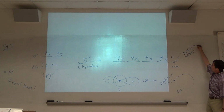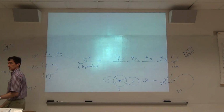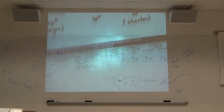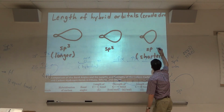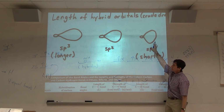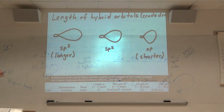The important thing is, the more s character, the fatter it gets and the shorter it gets, because the more it starts to look like an s orbital. We'll finish up here, we'll continue here next time. I do point out that on the back, my crude drawing, which I just added new, here. 50% s. The more s character, the more it becomes spherical. So which hybrid is longer? Three. Less s character. More like a p orbital.